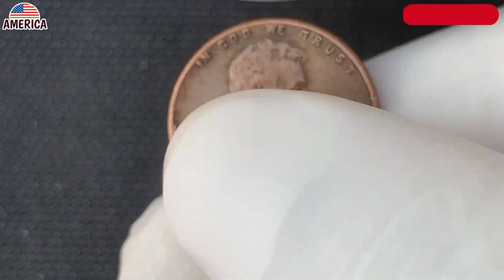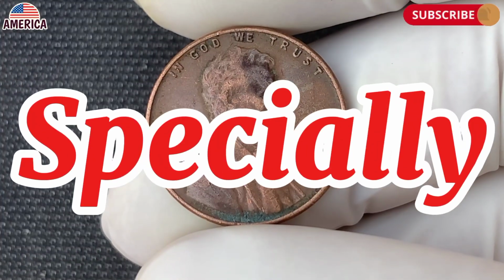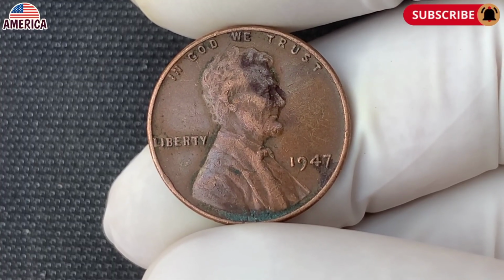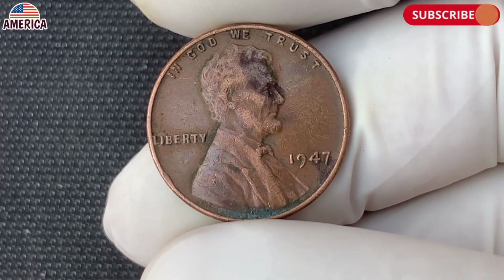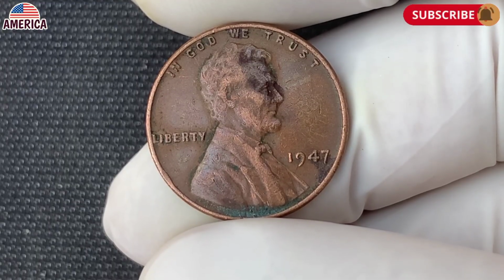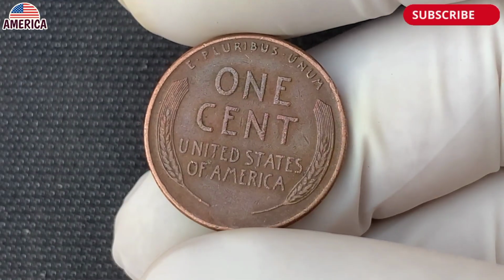Let's talk coins. Especially, what if I told you that a simple penny from the year 1947, a coin millions of people carried around without a second thought, could actually be worth a small fortune today? Yes, this isn't just any penny.